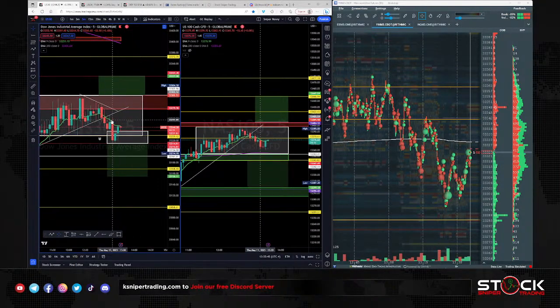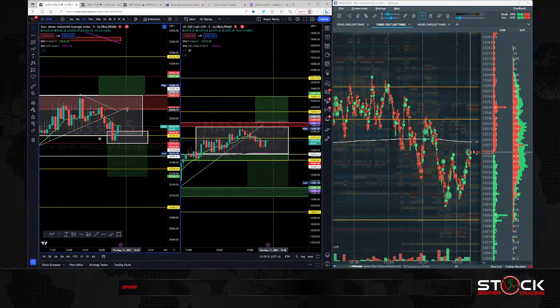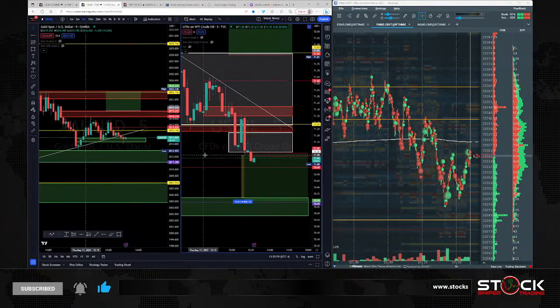Let the US 30 build, okay? If we let it build, and then continue to come up, maybe we'll catch a move at 2 p.m. or get ready for power hour. But the markets are slow. We don't want to force too many trades.